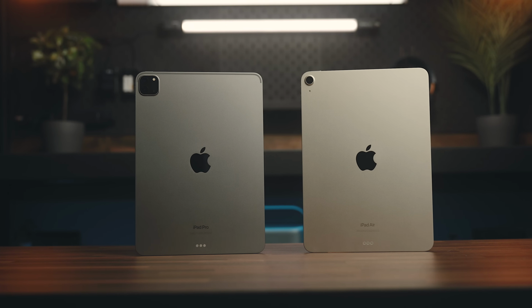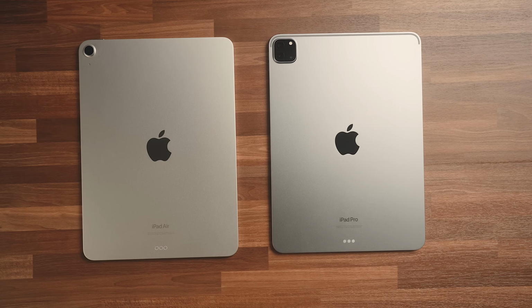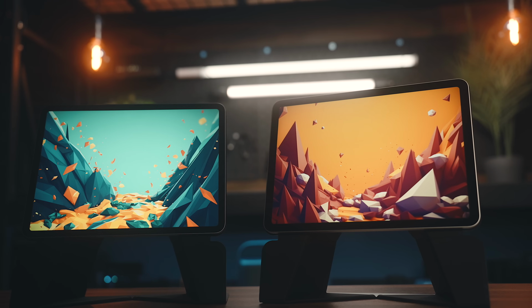These are the 11-inch iPad Pro M2 and the M1 iPad Air, and while they look the same visually, offer similar features, and only have a $50 price difference between these particular configurations, there's quite a lot that separates them.